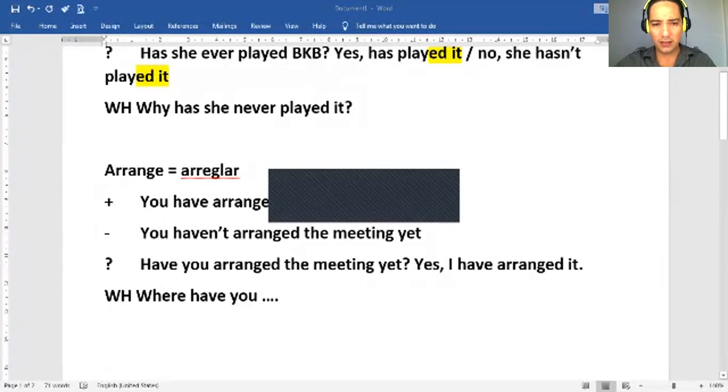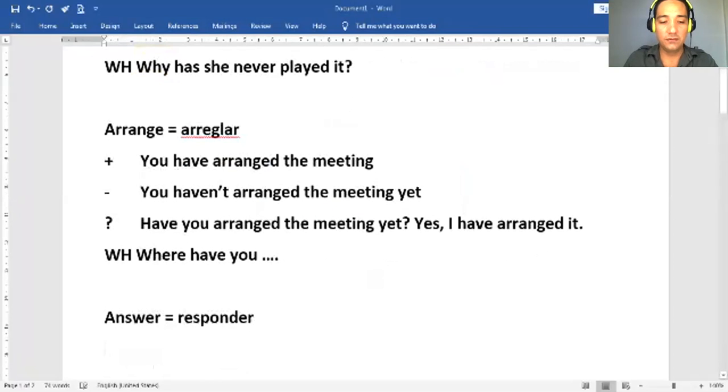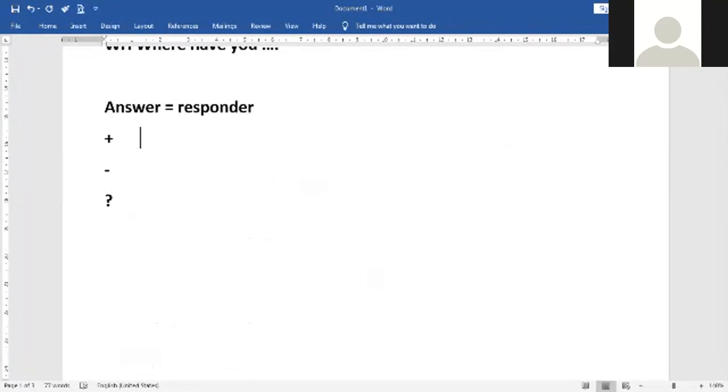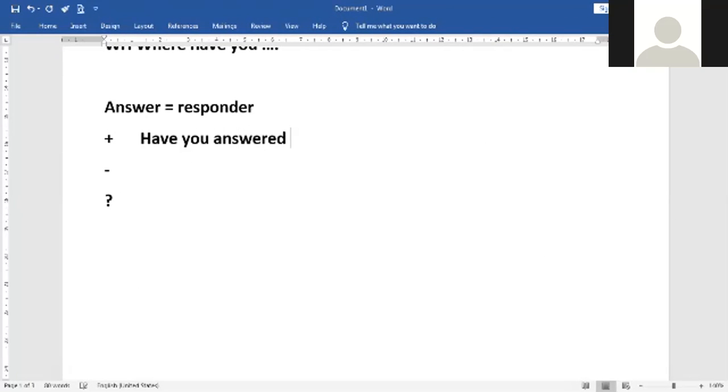Let me look for a ride at complete customs. Okay, easier. Answer? Exactly, responder. Okay. Lo que nadie me contesta, okay. Positive, negative question. Come on, guys. Okay, let's go with positive, negative question. Positive. Somebody, give me the sentence. Have you ever answered the test yet? No. Okay. That is the question. Something like that. Affirmative. I am sorry.